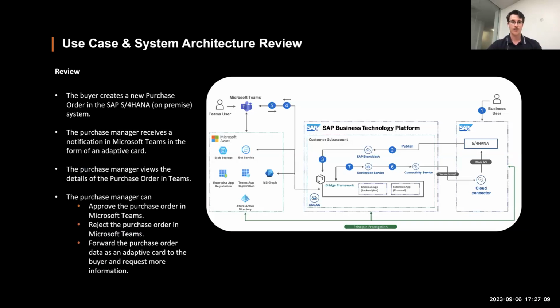All right, so with all that, I'll hand it back to Wei Kun for a use case and system architecture review. Thank you, Victor. So, hello guys. So before we head into the detailed information about setup and the deployment inside of this mission, let's take a quick review for the use cases we used in this mission.